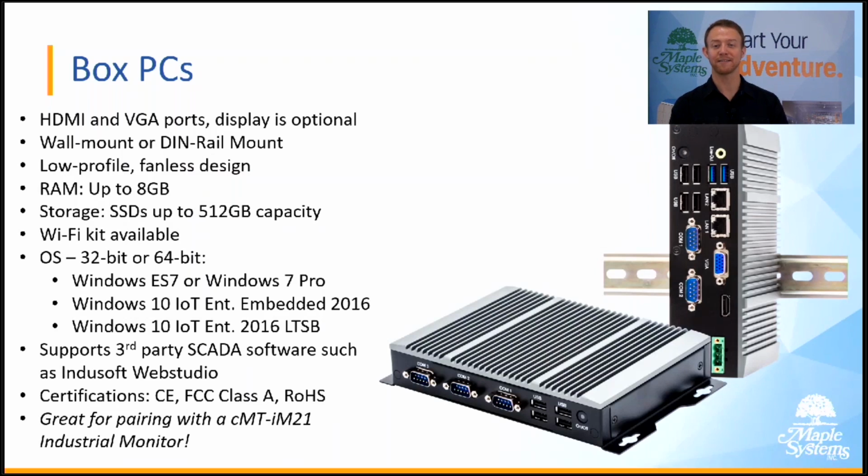These can be wall mounted or DIN rail mounted. They have a nice low profile fanless design, up to 8 gigs of RAM. For storage, you get up to 512 gigabytes of capacity in SSD form. You can add Wi-Fi to them if you want. For the operating system, you can get 32-bit or 64-bit versions of Windows, and that goes up to Windows 10 IoT Enterprise.